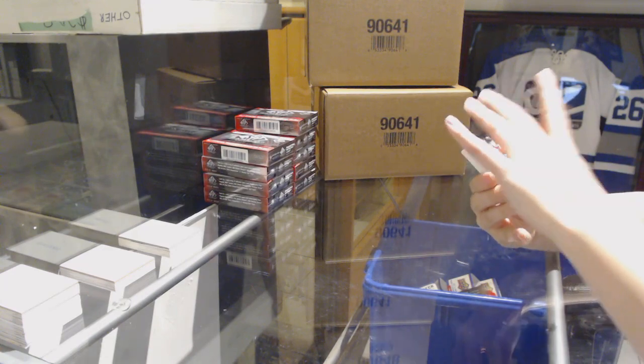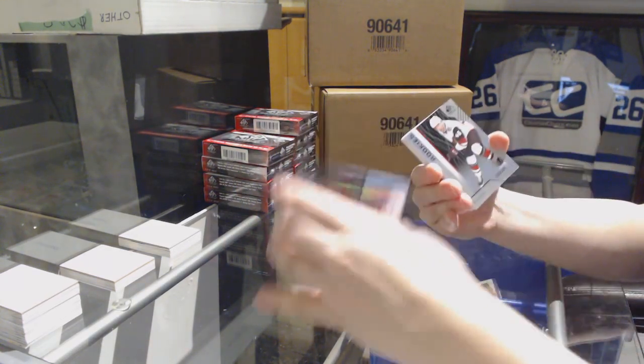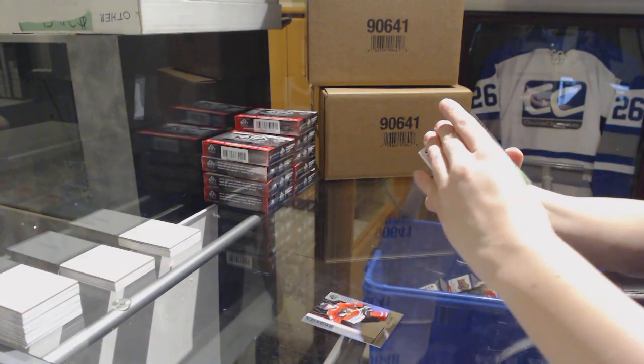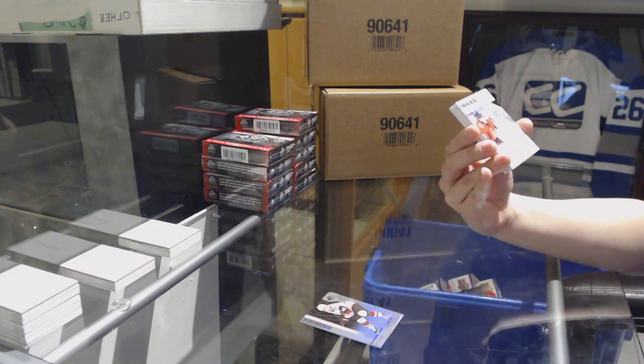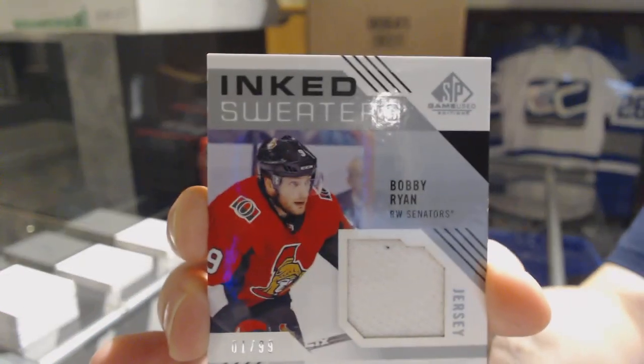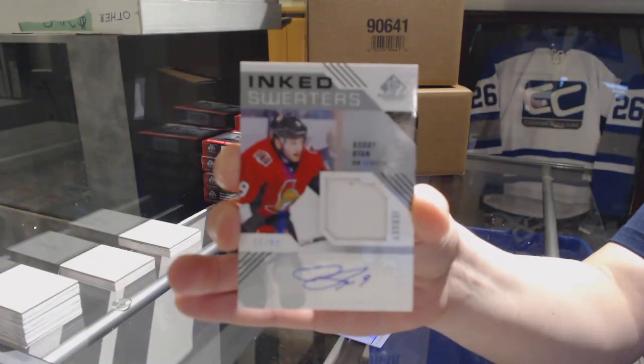We've got a rainbow rookie number /295 for the Blackhawks, Victor Edsel. Rainbow number /295 of Trevor Murphy for the Coyotes. And an inked rookie sweaters jersey auto number /99 for the Ottawa Senators, Bobby Ryan.